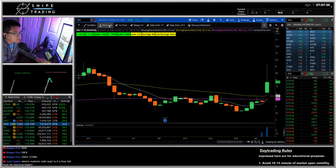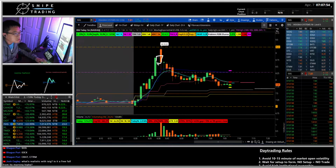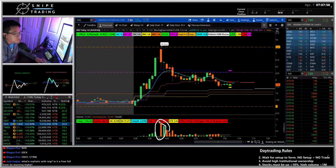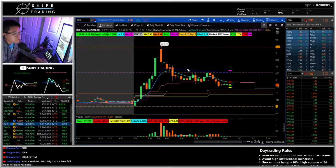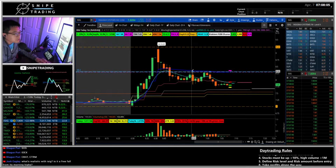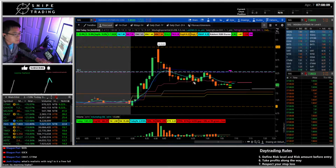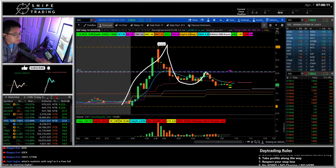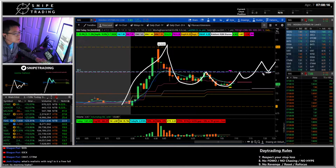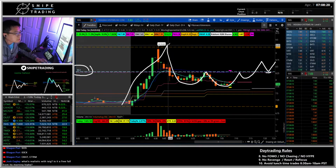But it had a huge wick. Looks like it halted one time there. And most of the volume was on that halt. So it looks like it could be a fader. It would need to reclaim 830s to be a long setup. So it would need to reclaim this as support. Like this. Reclaim the 830 as support to be able to go higher today.